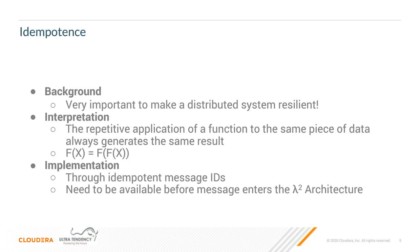Moving next, one very important concept in engineering streaming applications is the concept of idempotence. Here's why: it is very important to make a distributed system resilient. Idempotent means that the repetitive application of a function to the same piece of data always generates the same result. Or formally speaking, if you have a function f of x, then the result of it must be identical to calling it repeatedly, for example, f of f of x.